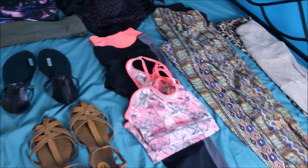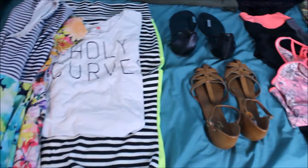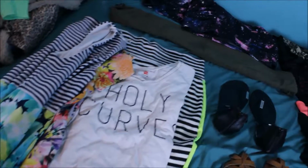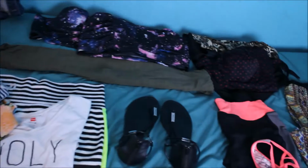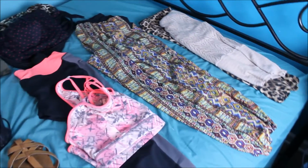And that's exactly what I did here. I tried on each and every outfit. I swapped out whatever I didn't like, and I ended up with a pretty great colorful palette of clothing that I have to say I'm very pleased with. So basically that is step 2.